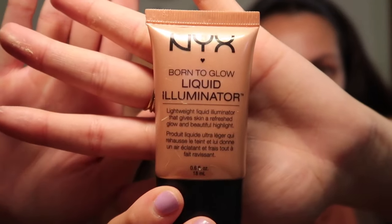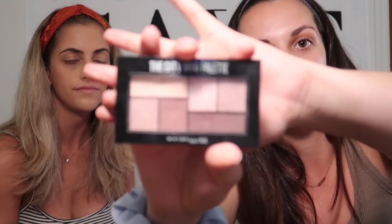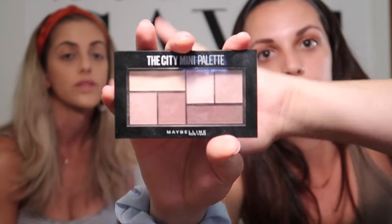Now I'm going to add this NYX liquid blush highlighter. Ooh, I love this. Yeah, Dante's mom actually gave this to me, so thanks Michelle, and I really like it. I'm gonna put a little bit of that on her cheeks, and then I'm gonna go in with this City Mini palette by Maybelline, which I talked about in my last video, and do some light purples on her. She did my makeup with that the other night.